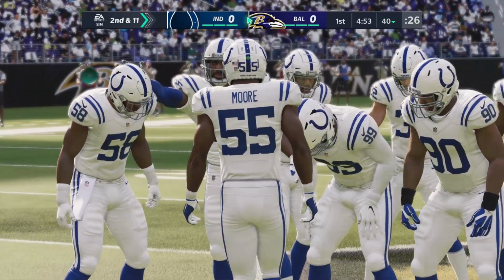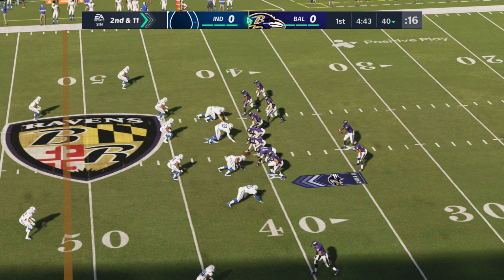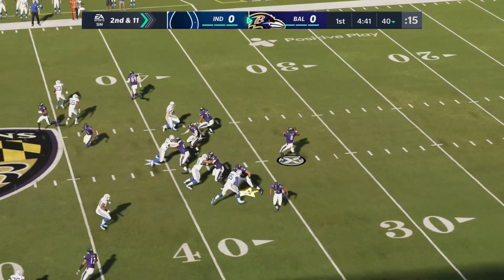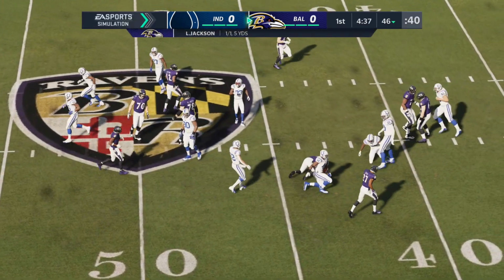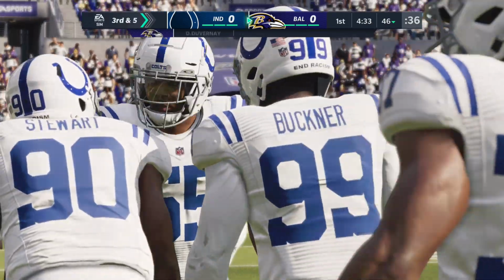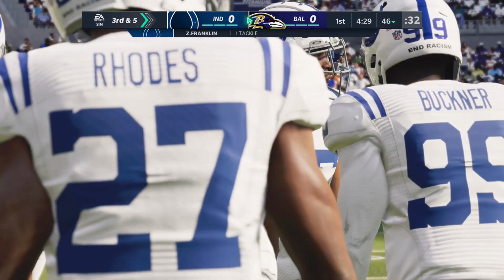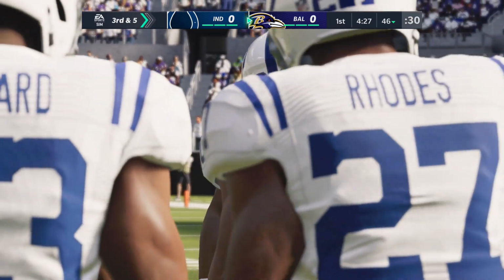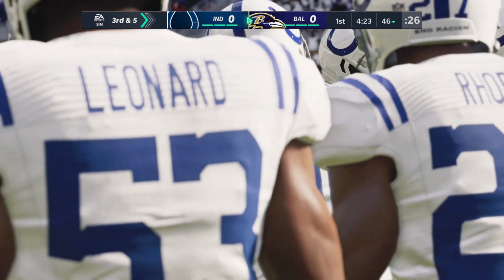After the loss to start out, here's 2nd and 11. From the gun, it's Jackson. That's complete. It's Devin Duvernay. That catch good for 5. It's third down. The goal for any offense versus a zone defense, find the holes where guys are available and put the ball on the receiver before any defender can step up and fill it. They did it well there.